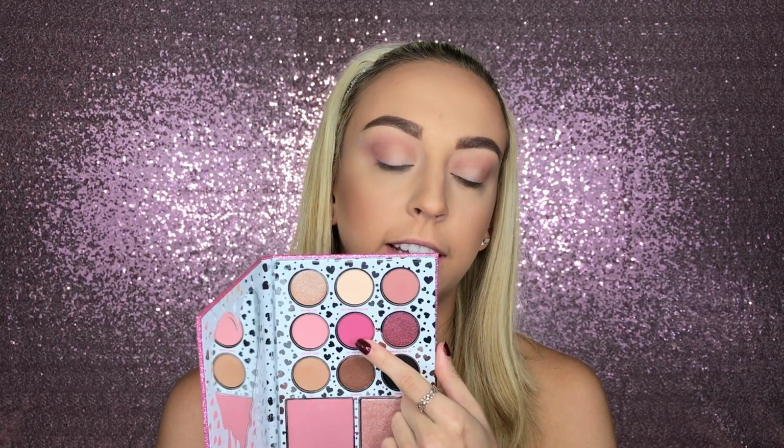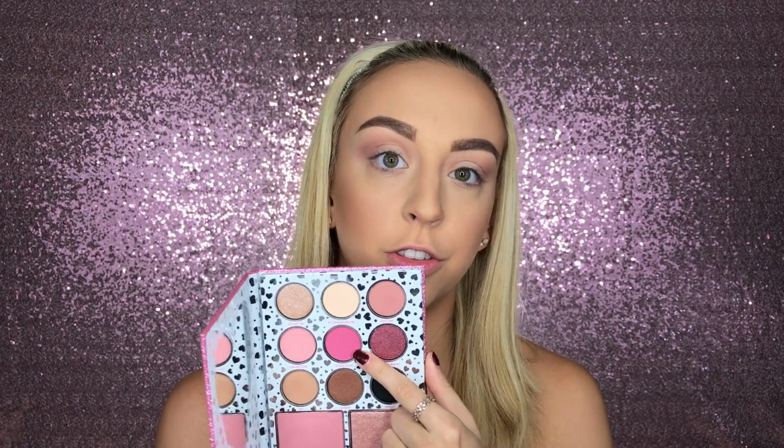Okay, and next, to deepen up the crease even more, I'm going to be taking this shade in the middle right here called the New Black and using a Morphe M507 brush just to deepen up and add a little more pink into the crease.